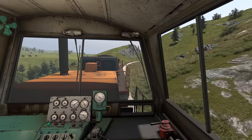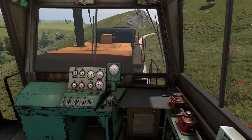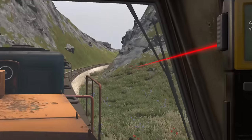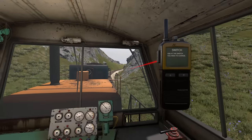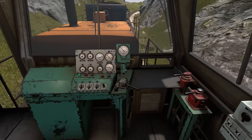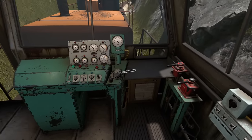I don't think I've ever actually run to the coal mine. Oh no! Are you out? I'm out of fuel. It's coasting, and I'm at the switch, and it's still a 1% grade. Okay. I'm not throwing in the towel yet.